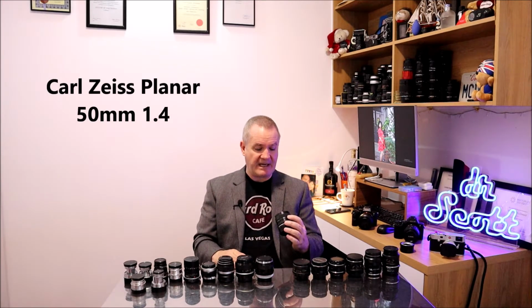Next one on my list is my Carl Zeiss Planar 50mm 1.4. This is with the Pentax Yashica mount on here, and it's definitely one of my favorite lenses. Anyway, it may not be my ultimate favorite, but we'll see. It's definitely a great lens.